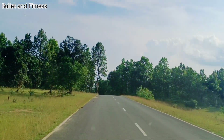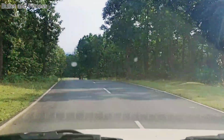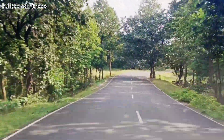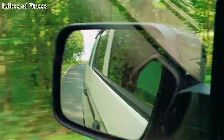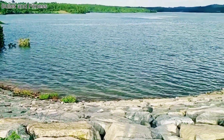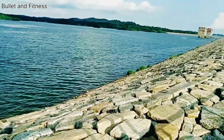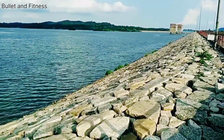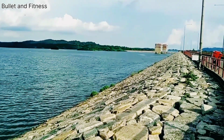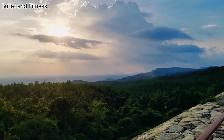Leaving the 4-star rated resort, we embarked on our journey to some of the sightseeing and nearby places like Upper Dam, Lower Dam, Marble Lake, etc. So this is the place we visited first. It's the Upper Dam area, and the dam is quite beautiful and big in size. So we stayed there for at least 10 to 15 minutes and enjoyed and took many selfies as well as videos.